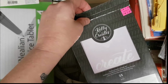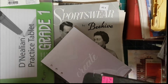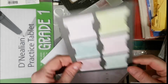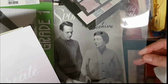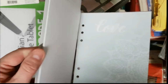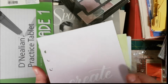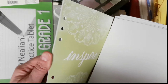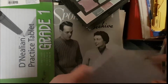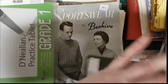This says Kelly Creates Peace Journal Divider Set. So this had some tabs, they're stickers I think, and this is kind of a, I think you would put in your journal, and then it just has all these pretty, what do you call that? Mandalas? But it's kind of got a boho sort of a thing going on. So I'll pick that up. Oh, I'm not going to put that away.